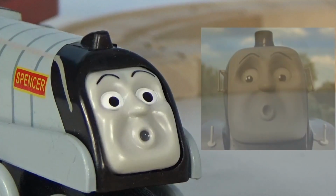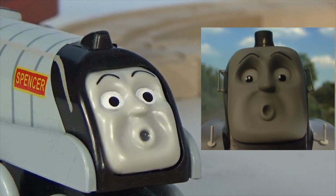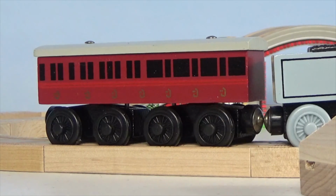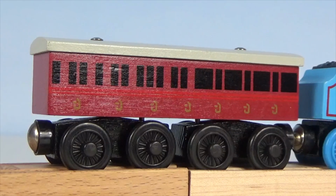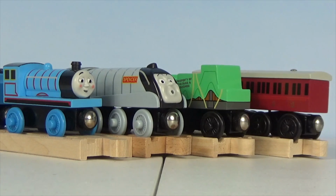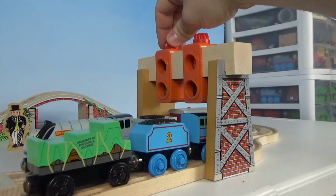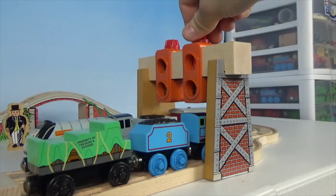Much like Edward, Spencer's face matches perfectly from the television show, and he gets the honor of pulling the Duke and Duchess of Boxworth's coach, an amazingly well-detailed carriage that looks splendid. So that's 4 exclusive wooden trains that look marvelous. But what really surprised me was this over-the-track signal is also exclusive to this set.